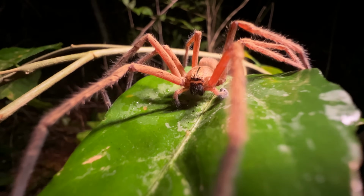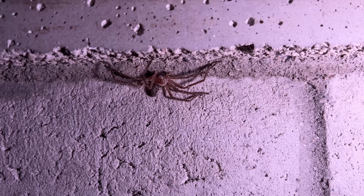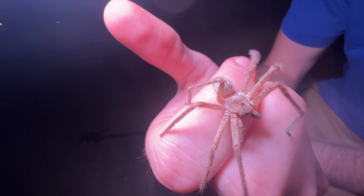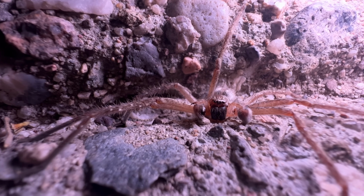Scuttling up all of the trees, bushes, rock faces, even the walls of your house, searching for just about anything they can overpower. For most people who live in huntsman range, you'll probably never see them, but I guarantee you, they're there. Despite their giant size, they can actually tuck away in all sorts of little tiny nooks and crannies where they wait for the veil of darkness to fall. They're not dangerously venomous, and just like the tiny crab spiders, they're more likely to run away and disappear into the shadows than they are to stand and fight if you do happen to stumble onto them.